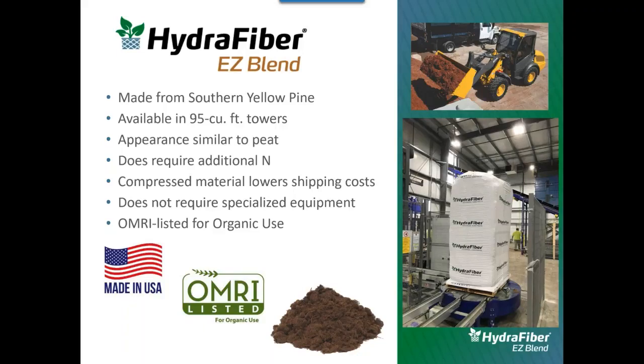We've also added a product called Easy Blend. Now, we introduced 40-pound bales of this product last year at the Cultivate show in 2019. At this year's Cultivate show, we're adding these 95 cubic foot towers. So again, similar to the other towers, the nice thing about this product is you can break it apart with a front end loader, do some pad mixing or bucket blending. Again, we're working on inline mixing recommendations and hope to have those available for the growers and the blenders later this summer.